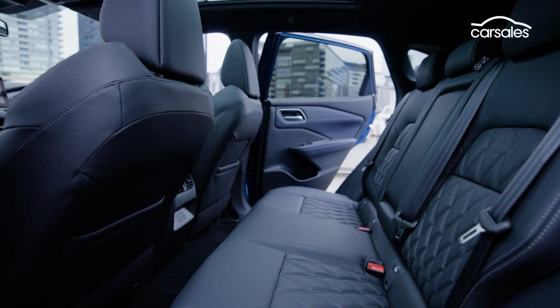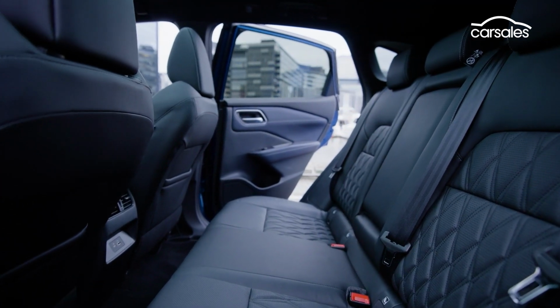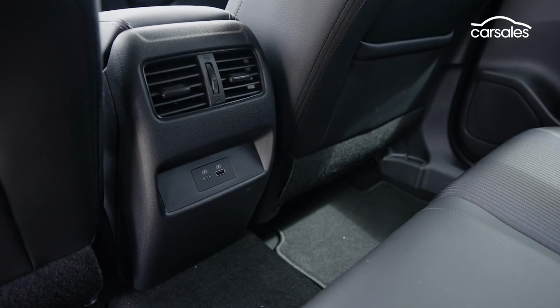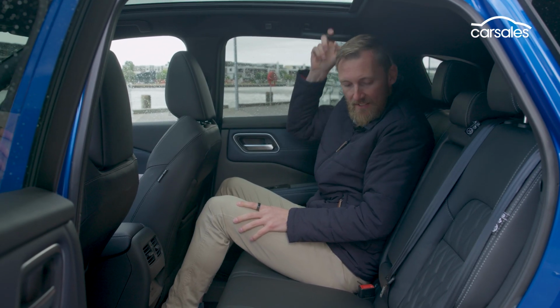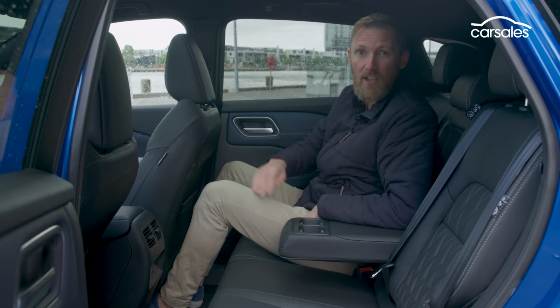Again, you get that diamond quilted leather seating, and also amenity levels are impressive. Air vents, you've got USB A and C, which is great because not everybody has both. And you've got the reading lights, the grab handles, and of course, the fold-out armrest with cup holders.